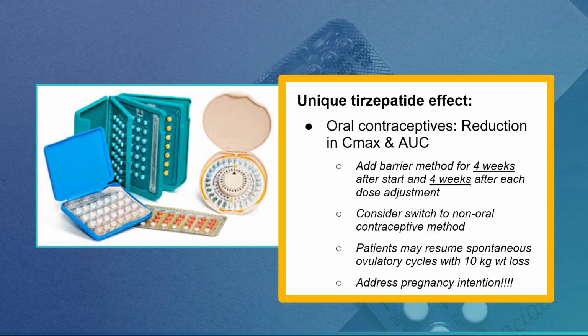I do want to point out one important drug-drug interaction that we do not see with GLPs, but is included on the tirzepatide labeling. Tirzepatide reduces bioavailability of oral contraceptives. Per package labeling, A1C was reduced by 20% and Cmax was reduced by 50 to 60%. The mechanism for this interaction with tirzepatide is not understood. Thus, this is a unique patient consideration when thinking about prescribing tirzepatide. It is recommended to address intentions for pregnancy prior to prescribing. The manufacturer recommends using a barrier method for 4 weeks after starting this medication and after each dose adjustment. Alternatively, patients could talk to their PCP about switching to a non-oral contraceptive during titration.